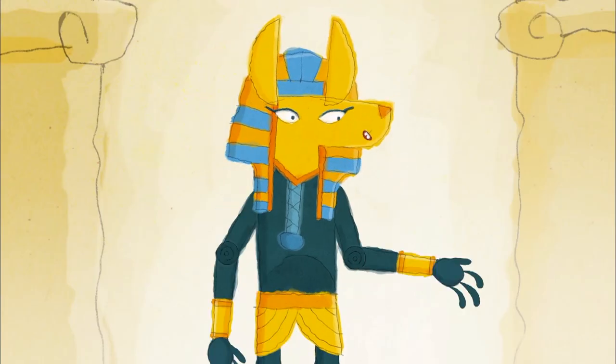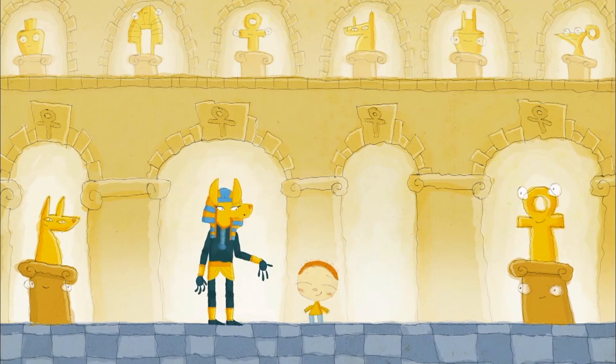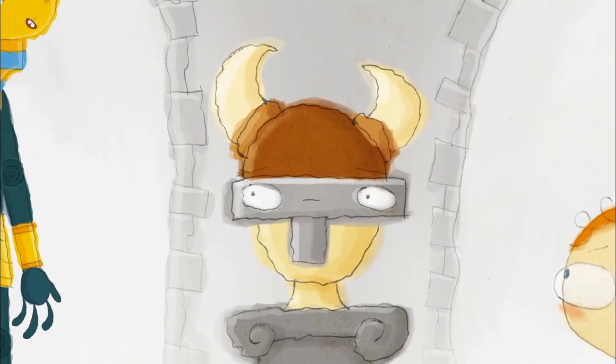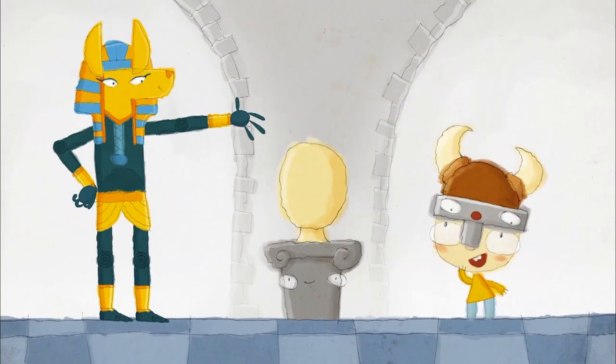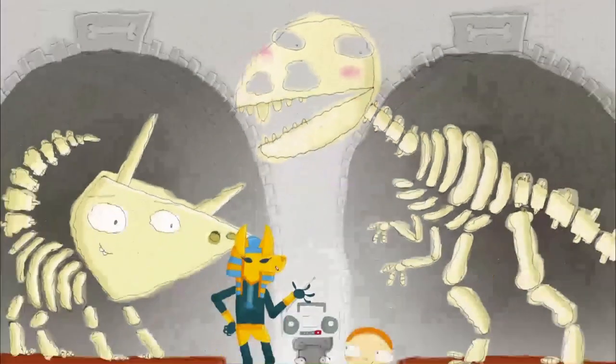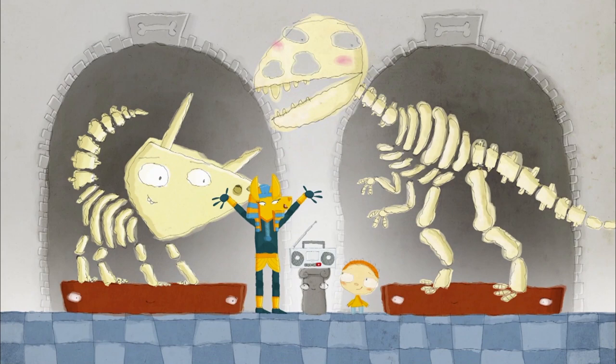That's because everything in this museum is old, Henry. Come along, I'll show you. This ancient Viking helmet dates back over 1,000 years. Hello, Henry. These dinosaur bones are over 65 million years old.